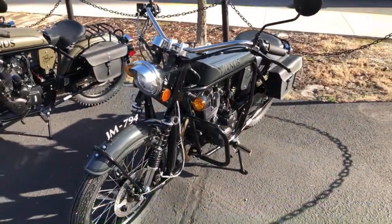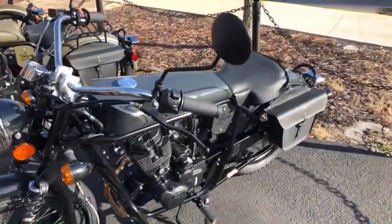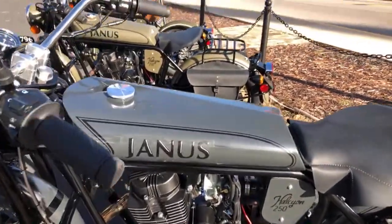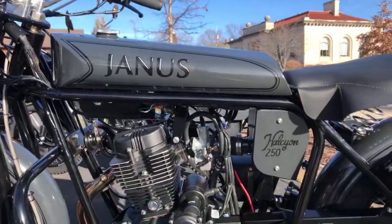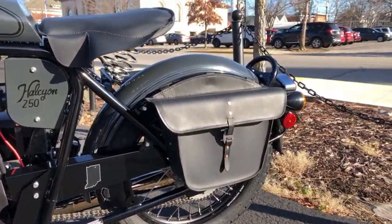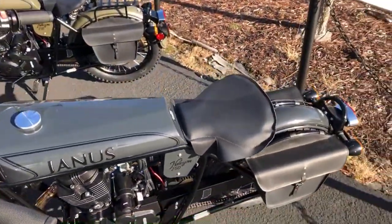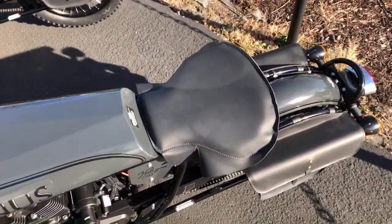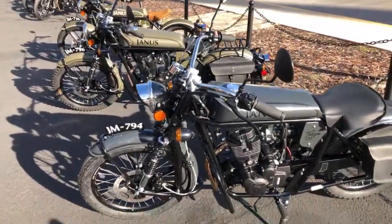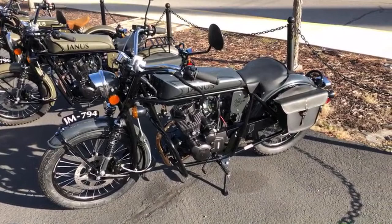Silver highlights on the Janus tank. Fork tie down eyelet bolts so you can transport your motorcycle easily. I tell people even if you only trailer your bike once or twice a year, it's worth getting the eyelet bolts, so we like having them on our bikes. Saddlebags, a wide line seat. I think I've hit all the details there. With $300 off, this motorcycle comes to $9,945.